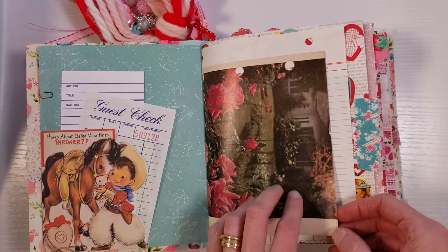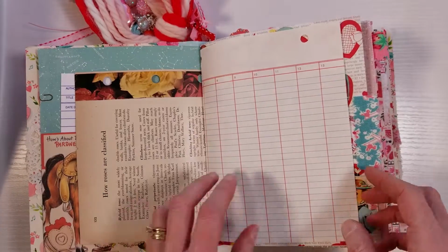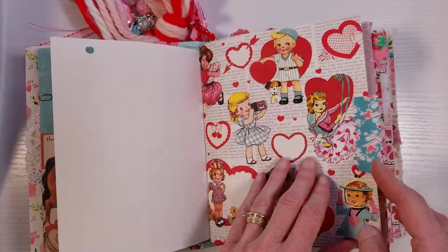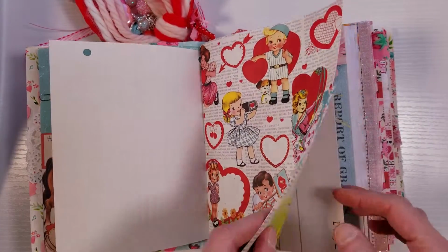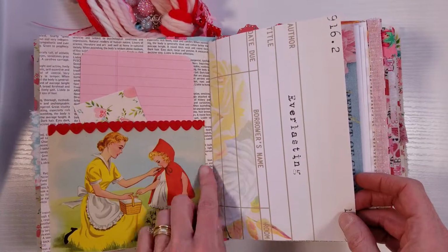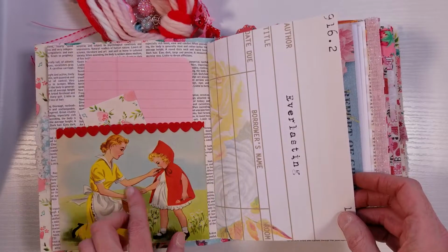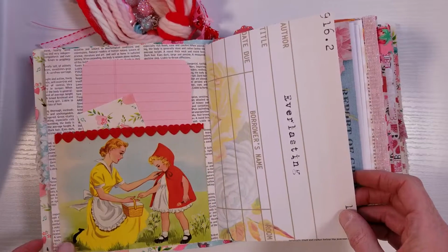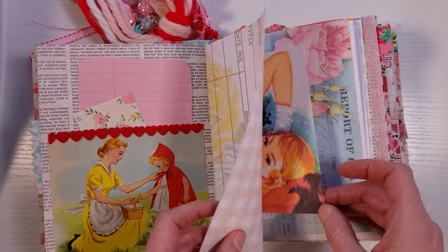This is from the Better Homes and Gardens, one of their gardening binders. And some ledger paper, all different kinds of ledger paper, different weights and finishes on that. All the books have some little Red Riding Hood book page pockets on them. I just love the red, that really deep, pretty red. And they have a felt heart trim on the pocket too.